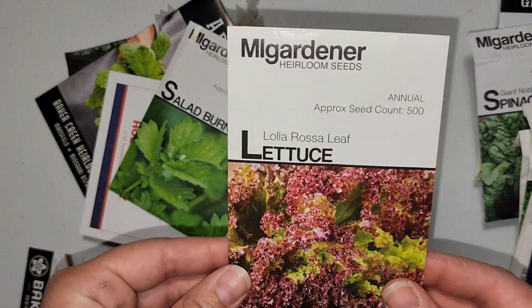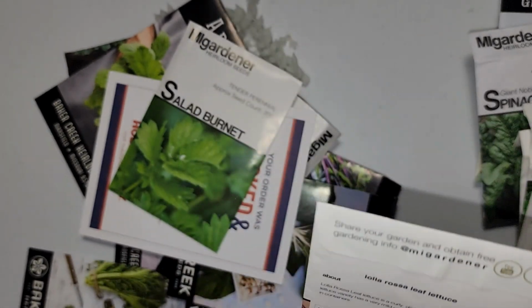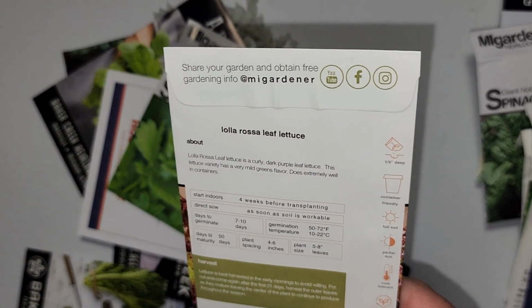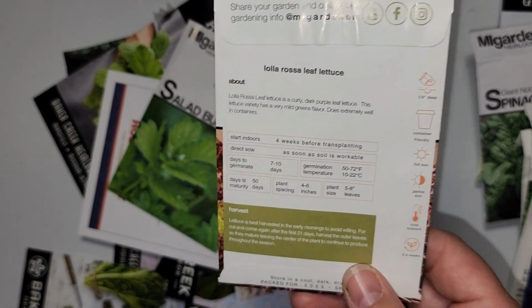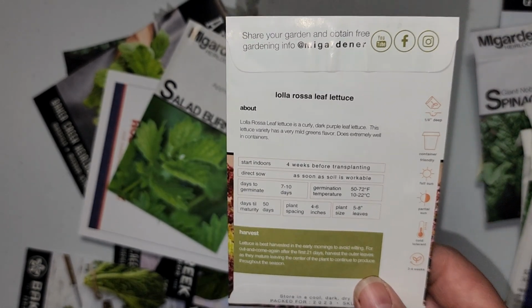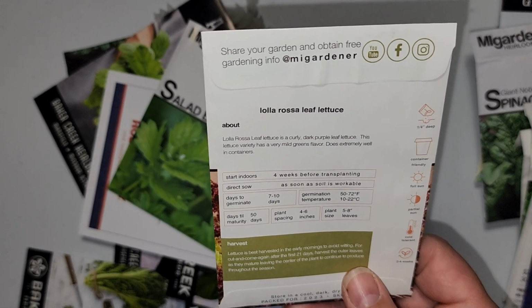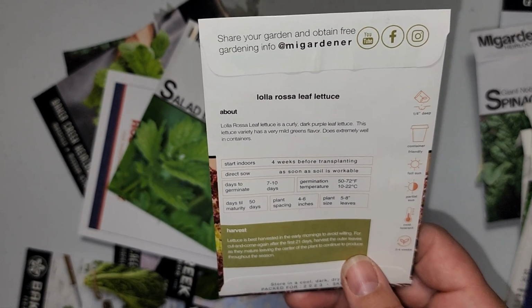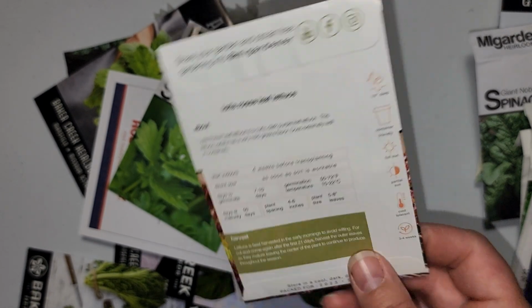Sure, I recommend this. La Rosa leaf lettuce. Just got this. Beautiful. I want to grow more lettuce just because it's nice in a salad, and I don't grow a lot of lettuce. I grow a lot of other sort of strange greens, so why not have a little bit more normal. Is a curly dark purple leaf lettuce. This lettuce variety has a very mild greens flavor. Does extremely well in containers.